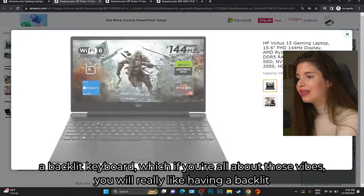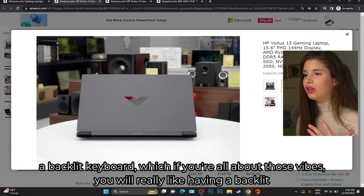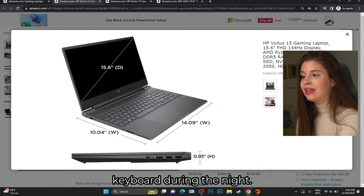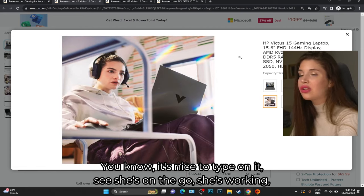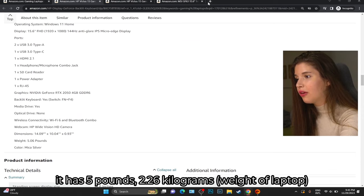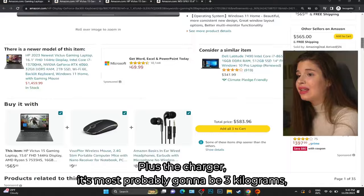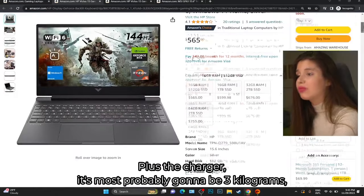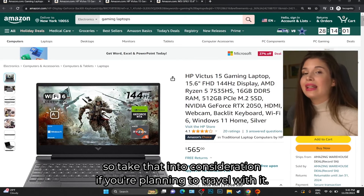It also has a backlit keyboard, which, if you're all about those vibes, you will really like having during the night. You know, it's nice to type on it. See, she's on the go, she's working, it has 5 pounds, 2.26 kilograms, okay, plus the charger, it's most probably gonna be 3 kilograms. So take that into consideration if you're planning to travel with it.